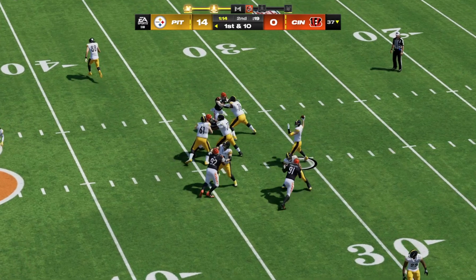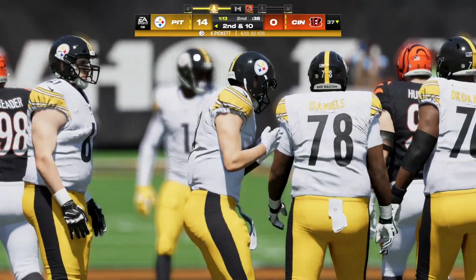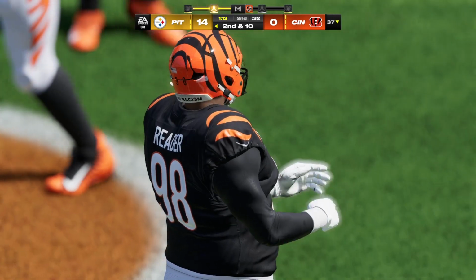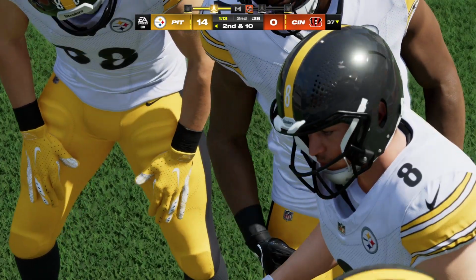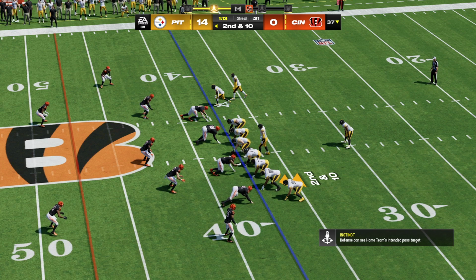Pickett now on 1st down. And that one's going to come up a little short. It's incomplete. I think he's got to be careful not to force anything into coverage right there. There weren't really any throwing lanes, but the best part for him, he's got 2nd and 3rd down to fall back on. After the incomplete pass, here now is 2nd and 10.